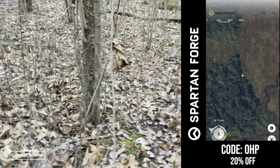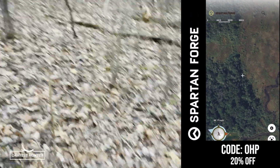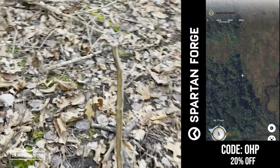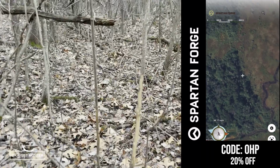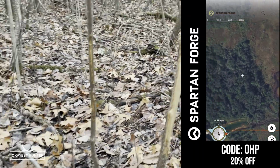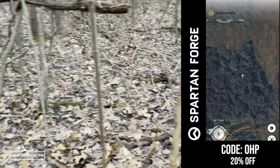At the bottom transition where the hardwoods gave way to the marsh and the alders and willow brush, it was about, I'd say, 8 to 10 feet in elevation change from that edge to the higher ground up above.